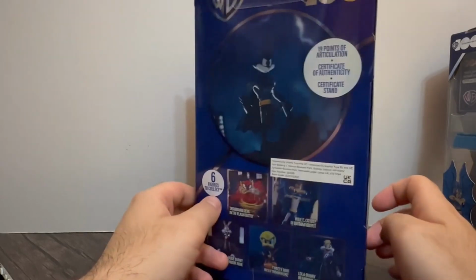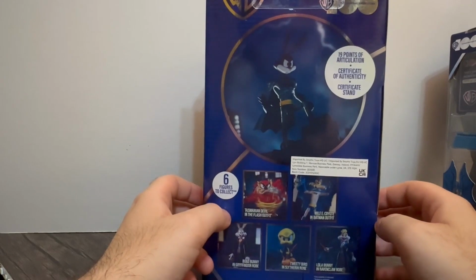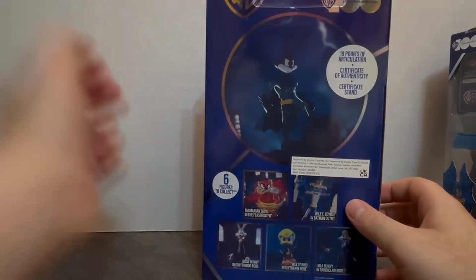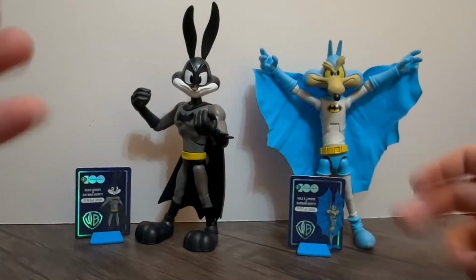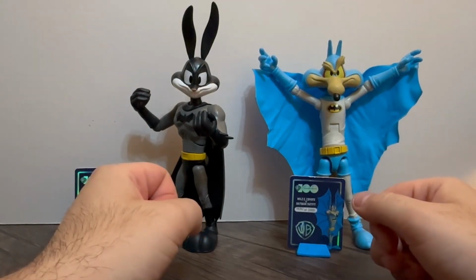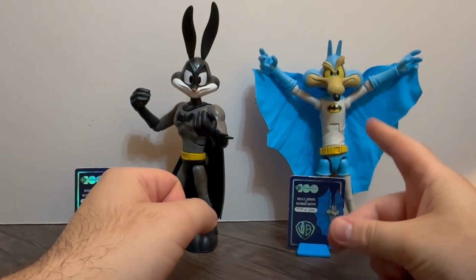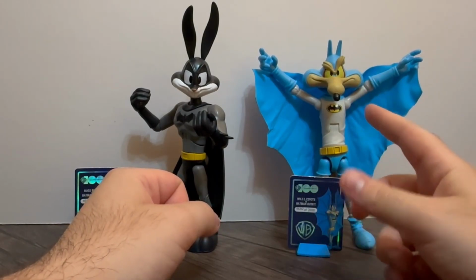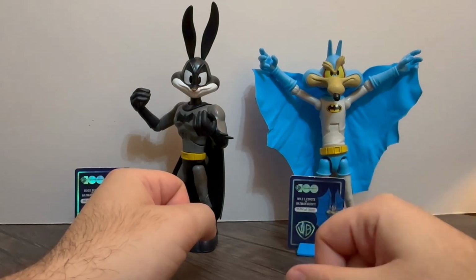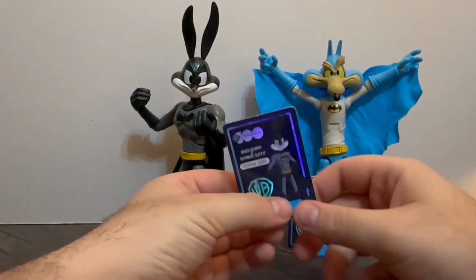So we'll crack both of them open, and we'll look at them together. So yeah, let's do that. So here they are out of the packaging, and they are actually really cool. We'll go over Bugs Bunny first, and then we'll go over Wile Coyote, because he's actually got some pretty cool features on him, and I'll show you that in a minute. But they both come with these.